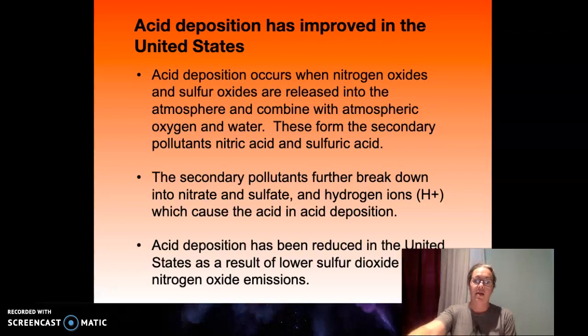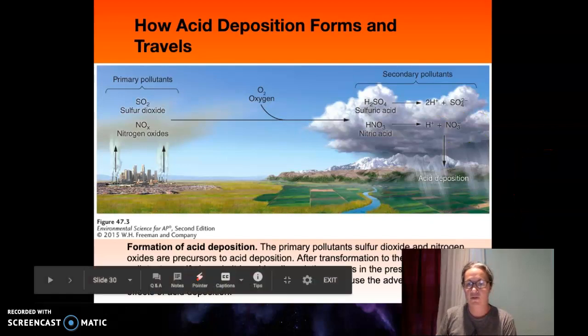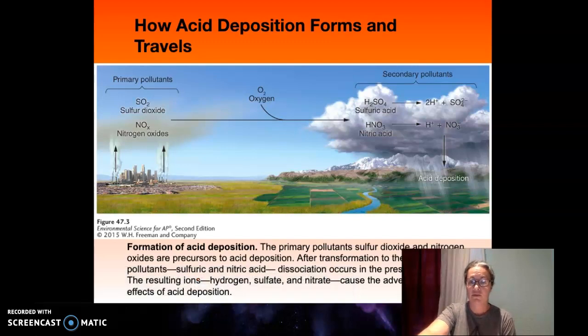So acid deposition has been reduced in the United States because we don't burn as much coal. As a result of lower sulfur dioxide emissions, we don't have as much. We still have a lot of nitrogen oxide emissions, but as you saw in the chart earlier, those have decreased as well because of the regulations that the EPA has implemented on cars, on vehicles and transportation, in terms of what is tolerated on the roads. It's been engineering differences and changes in the efficiency of vehicles, and the way in which they're burning is cleaner, and so it has gotten better.